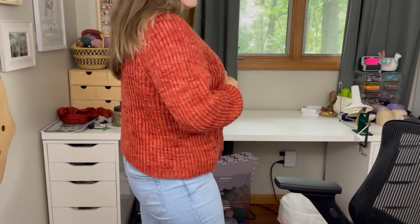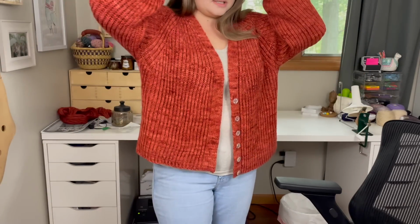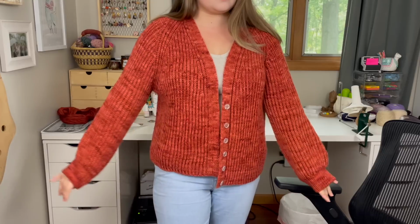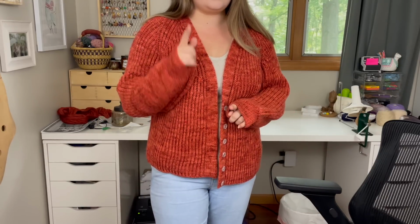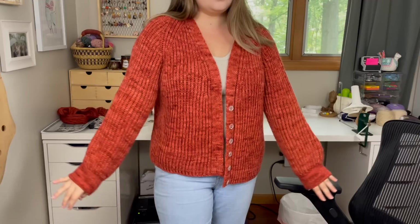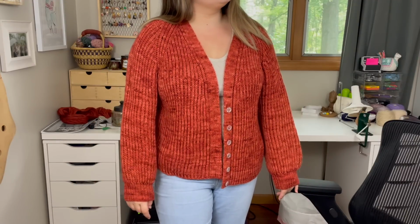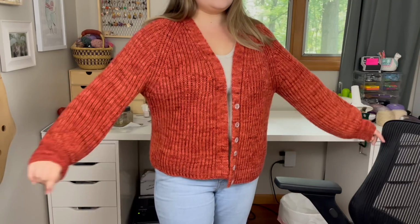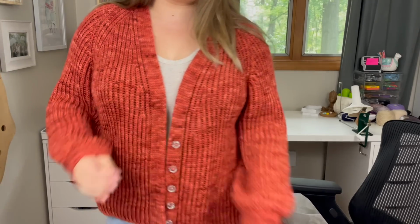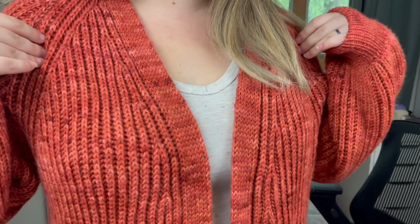I knit the size 5 for this one. I knew I wanted it to be pretty big and cozy. There's a little bit of extra room in the sleeves. I did knit the sleeves to the length called for in the pattern. Did I? Yes. And I knit the body to the called for length. This is all knit in Fisherman's Rib.